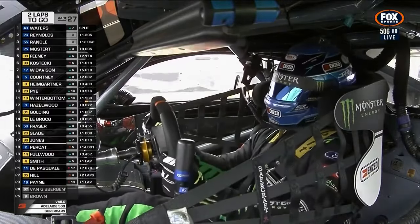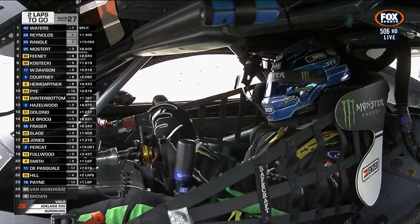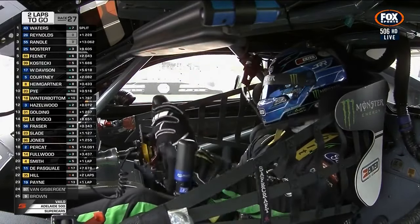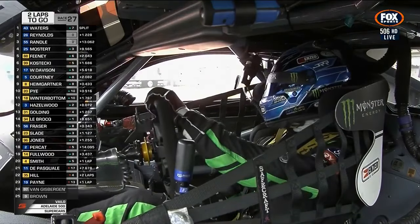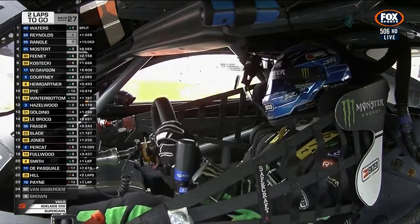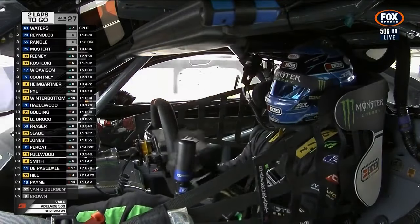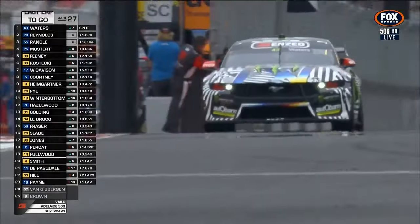Yeah, nice rhythmic control here for Cam Waters. 1.3 seconds the margin as we wind down part one of the Velo Adelaide 500. It's the 27th of 28 races in the championship for the Repco Supercars Championship of 23. So he's got 3.2 kilometres to run.